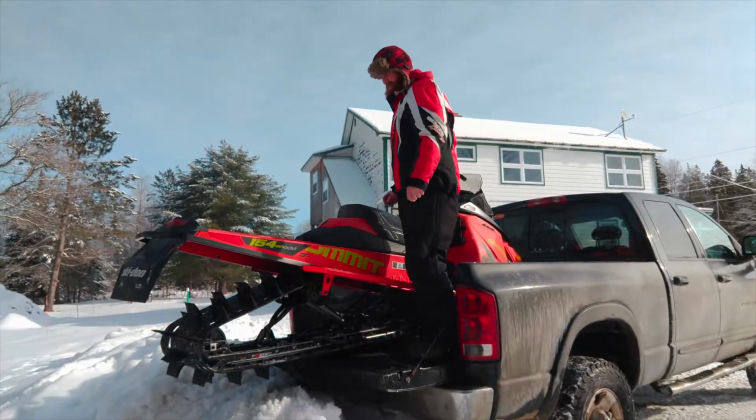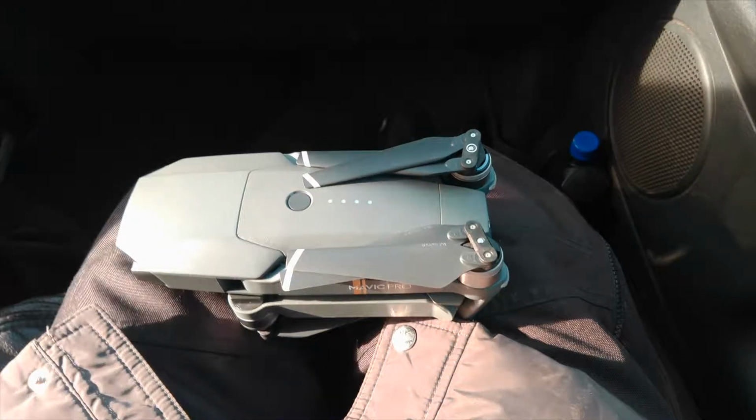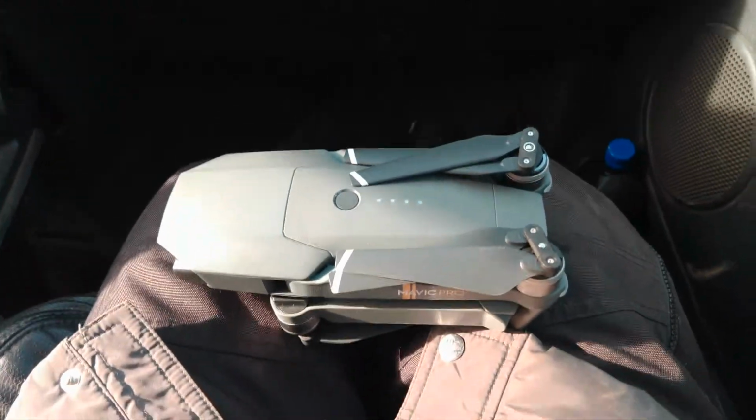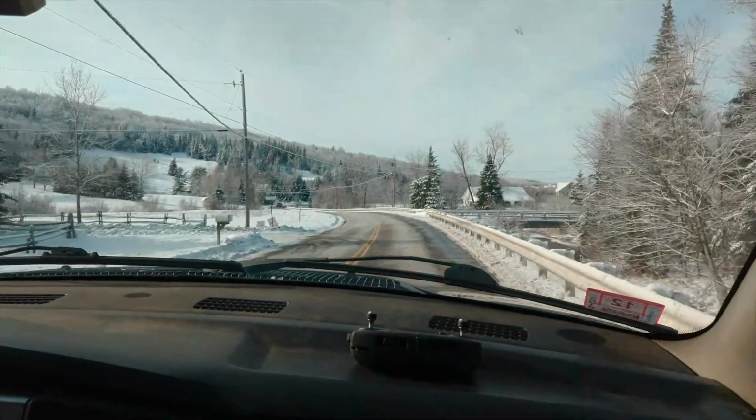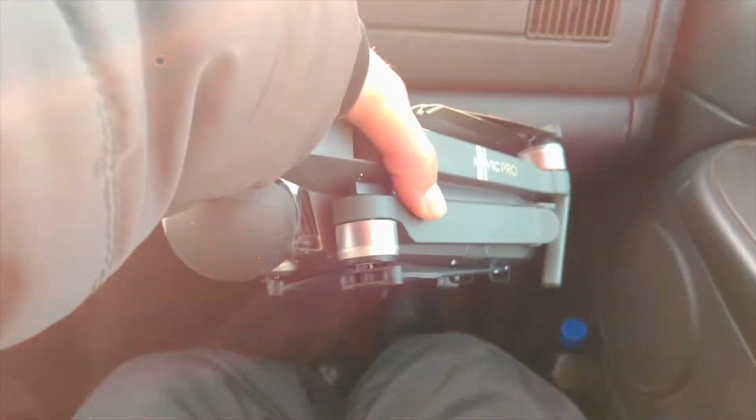Gonna take it up? Yep. On our way up now. Gonna go to my uncle's yard and fly. Just got a Mavic Pro. I've heard a lot of good things about these things. People have only really given them good reviews.